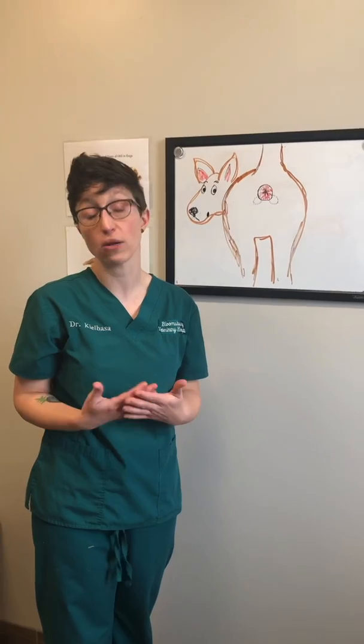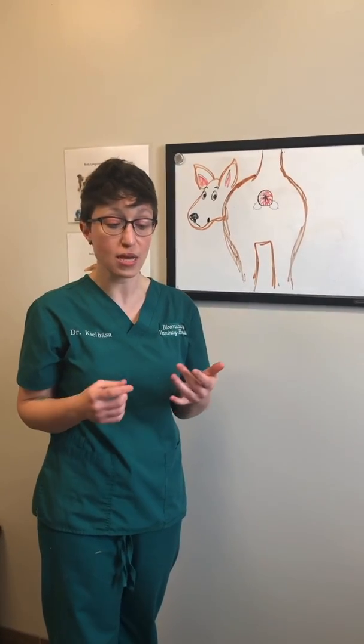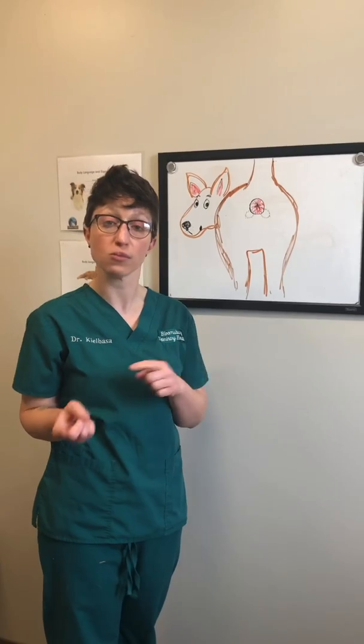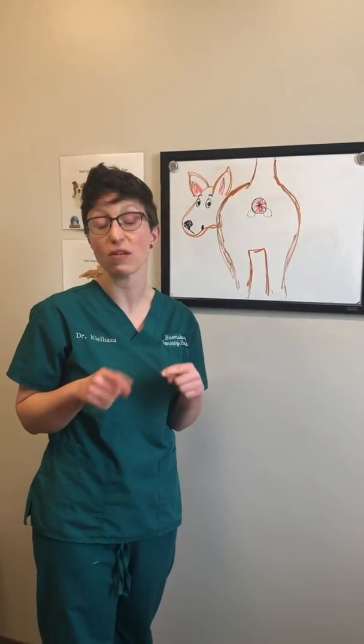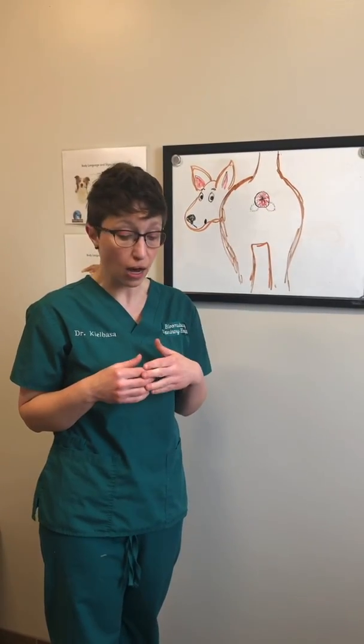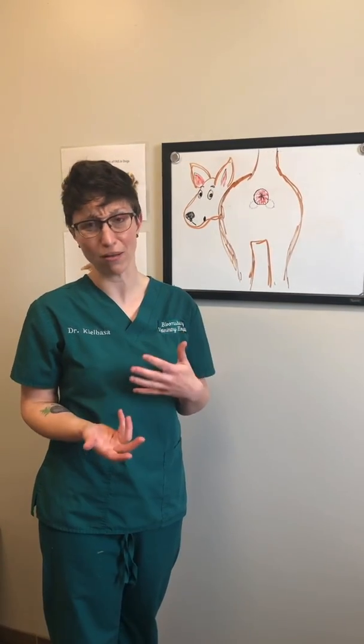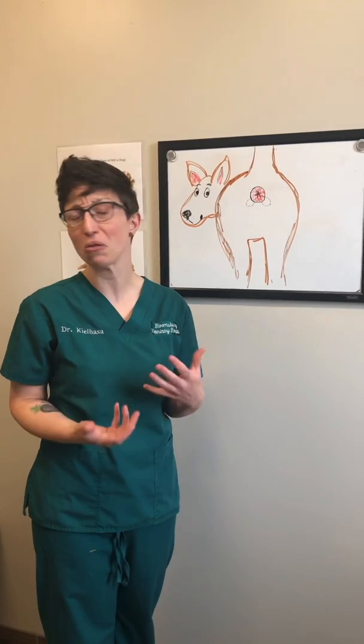Signs your dog's anal glands are bothering them would be them scooting their behind on the floor, sometimes doing a lot of licking back at their anus. If you have other pets, sometimes a different pet will be back there sniffing and licking frequently. Probably the least favorite discovery is the smell. Anal glands smell the way they sound.